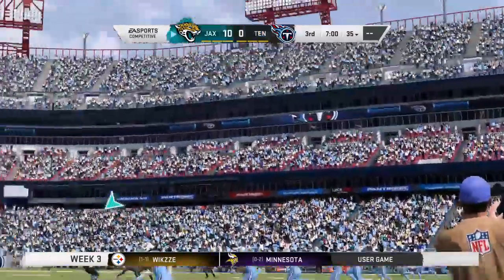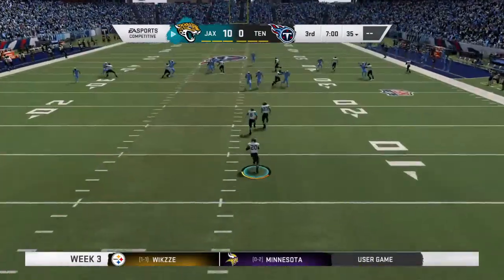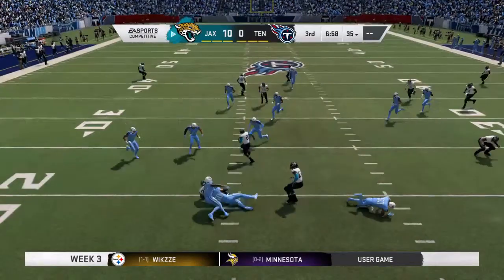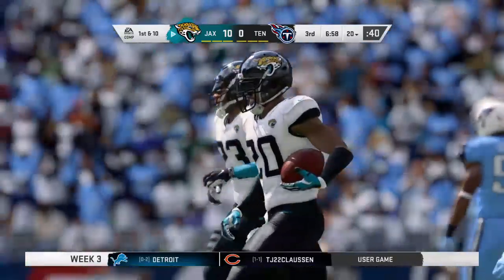The Jaguars in possession of the lead, and they will get the football as we are underway in this 2nd half. That'll be taken in the end zone. And the decision to come out is going to cost him 5 as he's taken down right at the 20.